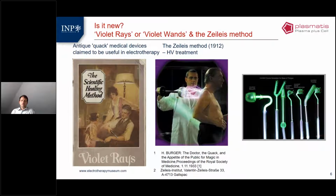Is it very new? Well, not really. If you see the years on this slide, 1912, quite a long time ago. There's a very nice image. It rather suits some web music videos than medical treatment. Also, from my point of view, in the beginning, I was a bit annoyed by medical device regulations, but looking at these images, I must say, it's good that we have it. It all has its justification, and I wouldn't feel well getting this treatment, let's say.